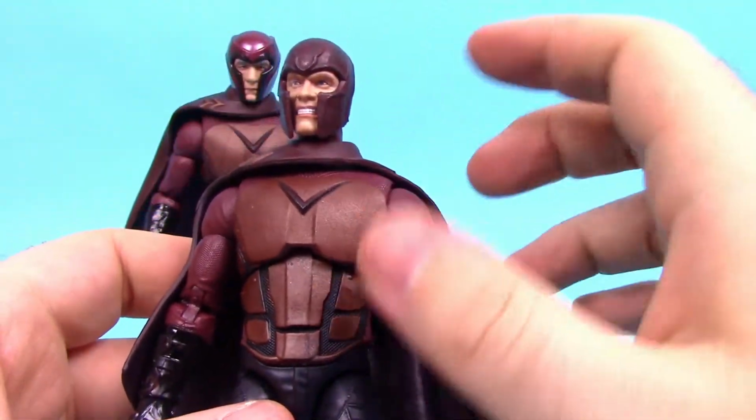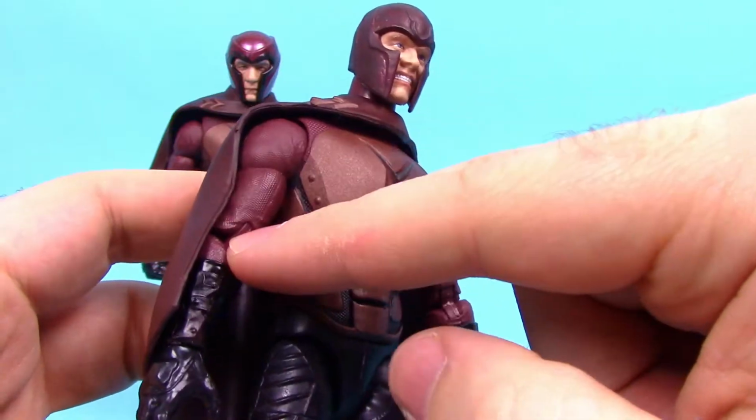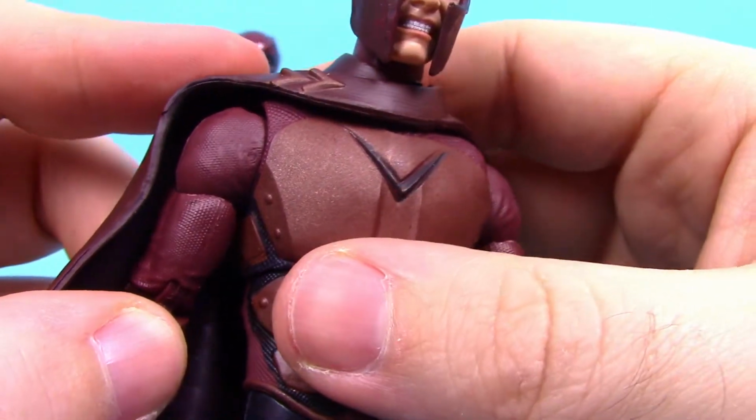He's in a dark red maroonish color outfit. It's kind of hard to tell on the front here, as the armor plates almost look like a gold or brown color, but the actual suit itself does look maroon, and it has a nice texture to it that you can see there. The armor has some metallic in it, so it is nice and shiny, which is cool.